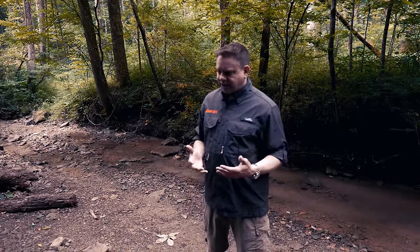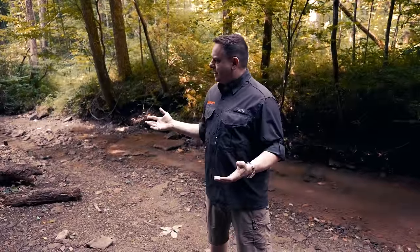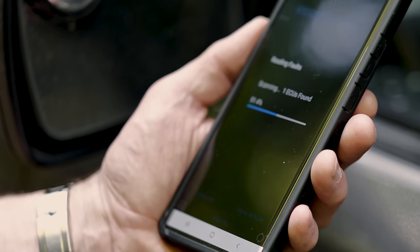It wouldn't be a Land Rover trip if we didn't have some sort of check engine light or a little suspension issue. The Sport, which has just turned 200,000 miles, has got a suspension fault. We brought the gap tool. We're just gonna clear the codes and he'll be back on the road like nothing happened.